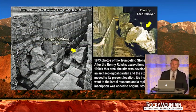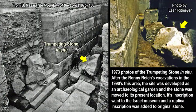Now here is where that stone was found the day of its discovery. You can see they removed the soil, but it's right there in situ. I've got two pictures of it, one by Leen Ritmeyer, who was part of the excavations. Some of those who write these books holding to the City of David theory say this is a very difficult thing, because we have Josephus saying this was part of the temple, and there it is. It's not in the City of David, it's here. And some of these have said, well, it was brought up from the City of David. It could not have been brought up from the City of David, because these pictures show right where it was when it was discovered. So it was there, all right?